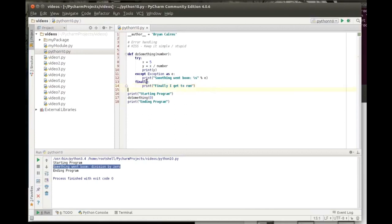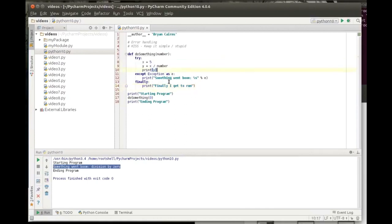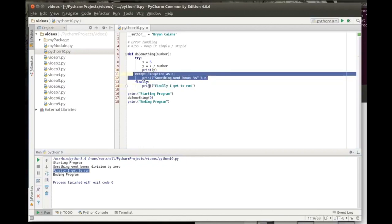Finally will always execute, regardless of what happens up here. Notice how Y never prints because we had a division by zero error, but if we run this, you'll see finally gets to run. So even though there was an error, finally will run. And you don't necessarily need the except code, you can just do try finally.